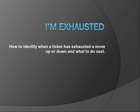This morning I'm going to cover exhaustion, how to identify when a ticker is exhausted and move up or down, and what to do next. Mostly this covers all the sorts of things you see when you're in a position and get to the top of a move. It's not like a trailing stop exit strategy. This is just signs that a move to the upside or the downside may be coming to an end.